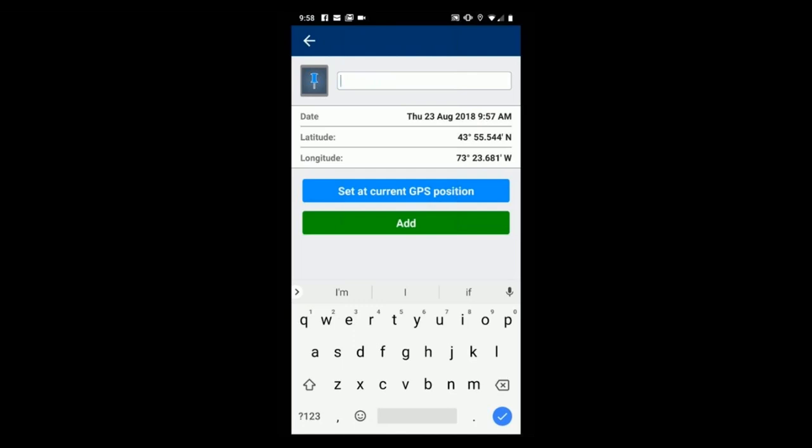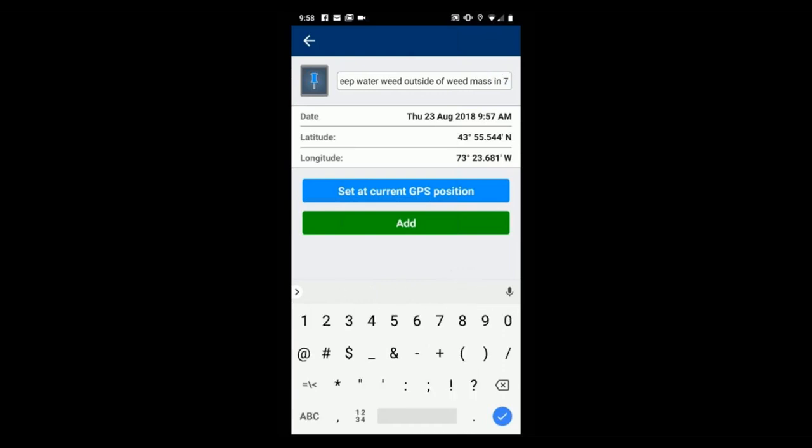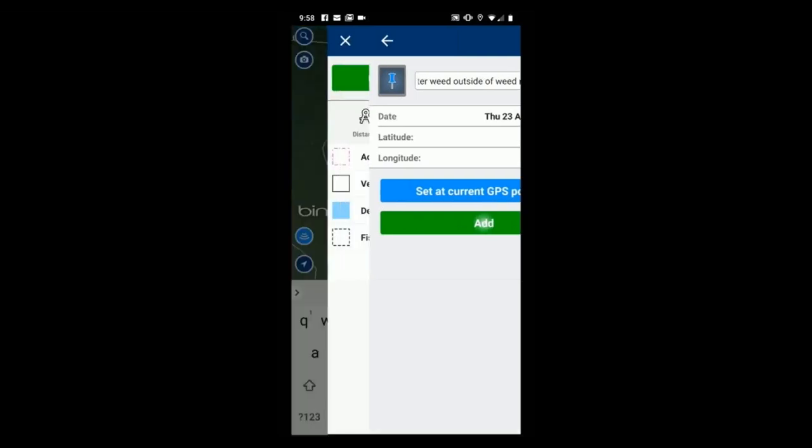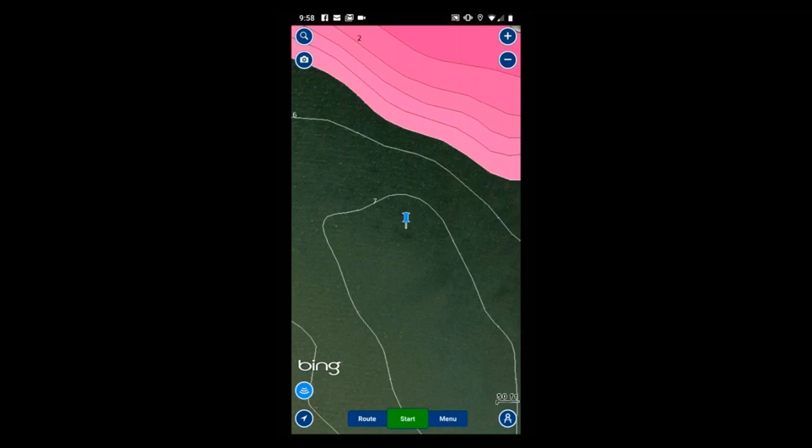So I'm just going to put, this is a deep water weed outside of weed mass. And I can even put, you know, in 7-ish feet of water. It also gives me the longitude and the latitude of that spot. So I'm going to click add, and it's going to add that pin on there. So we just added that pin onto that deep water weed.